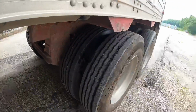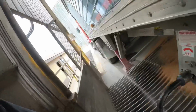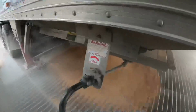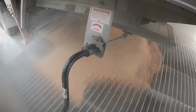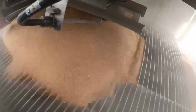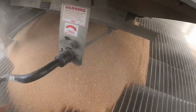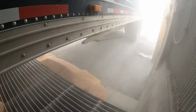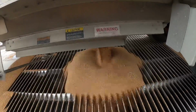So come back here, release the air in the airbags. Let the trailer down, so when I let all that weight off of it, we don't have a chance to bust an airbag. So I'll do that. This pit's not very big, so those things fill up pretty quick, as you can tell. But then when this gets empty, I'll pull up and dump the back. So now we're done with the back.